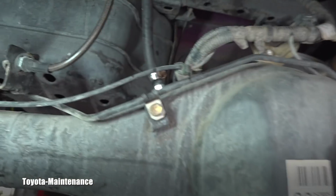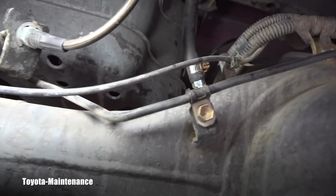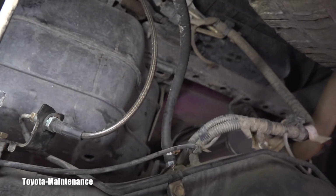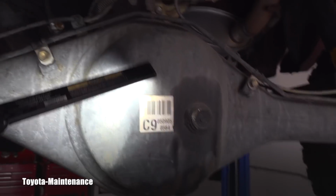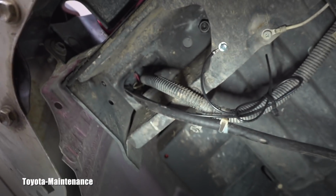Look at the other details. For example, you always tell me, clean that breather on the rear diff. Well, this is exactly what people who are serious about off-roading do. They relocate it because they don't want water entering the rear differential when they're crossing creeks. If you follow it, it's actually right here and it goes up somewhere in the bed.